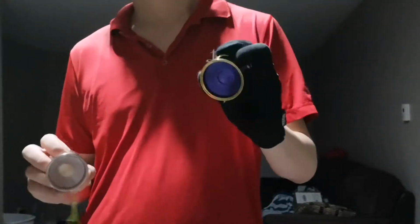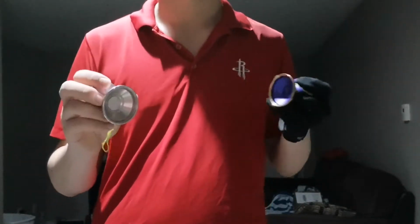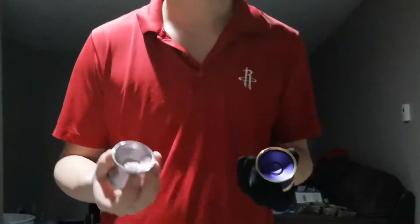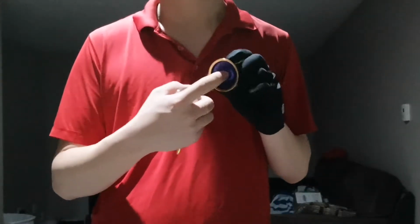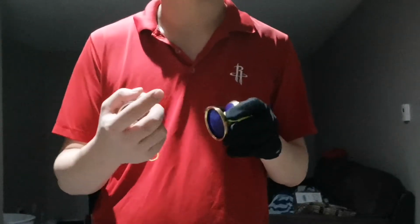Floatiness, both of the yo-yos don't have that much, but this one has slightly more, one bit more, because this one has absolutely zero float, and this one has a tiny bit because of its shape and the center weight and everything. But other than that, not much difference.